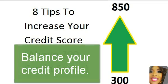Number 6, you want a balanced credit profile. Now, when lenders are making credit decisions, they're also looking to see if you have a variety of credit. This would include revolving, installment, and open credit lines. For example, mortgage, car loan, student loan, second mortgage, credit card, cell phone, utilities. That's considered a balanced credit profile.